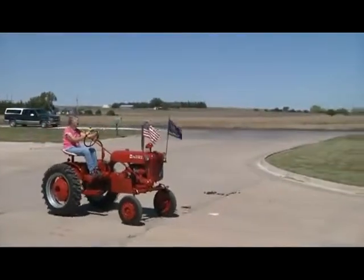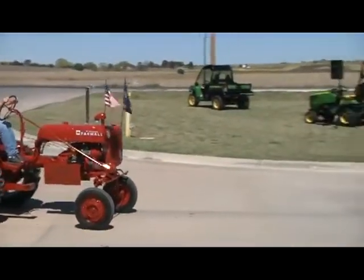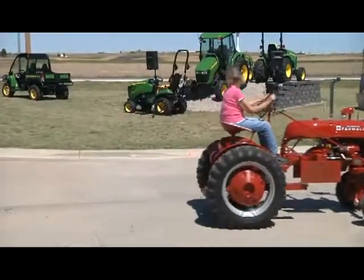Certainly not to be outdone is Mrs. Klein in a 1949 Farmall Cub. And that is Donna Klein, also from Goddard, Kansas. Are you folks related? More than you'd like to admit.